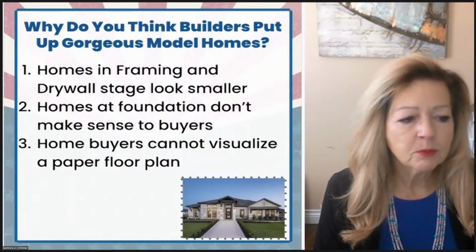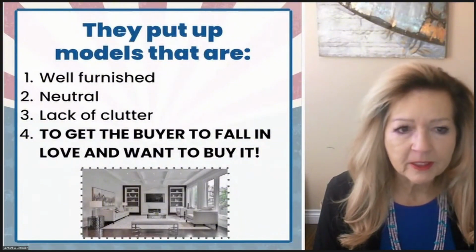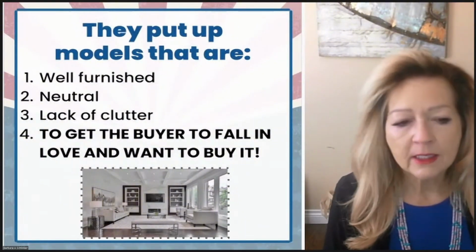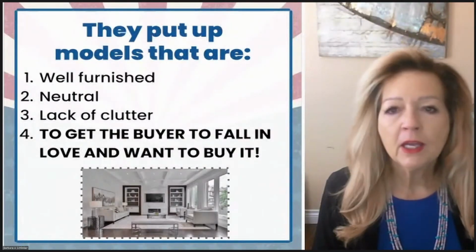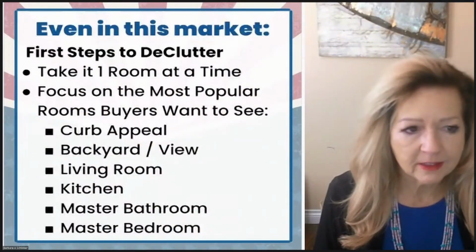And that's probably a good rule of thumb: go look at model homes and see how they do it. Typically, they're well furnished, they're neutral, they don't have a lot of clutter. And they get buyers to fall in love with the model home and go, okay, how do I get this home or a home just like this?